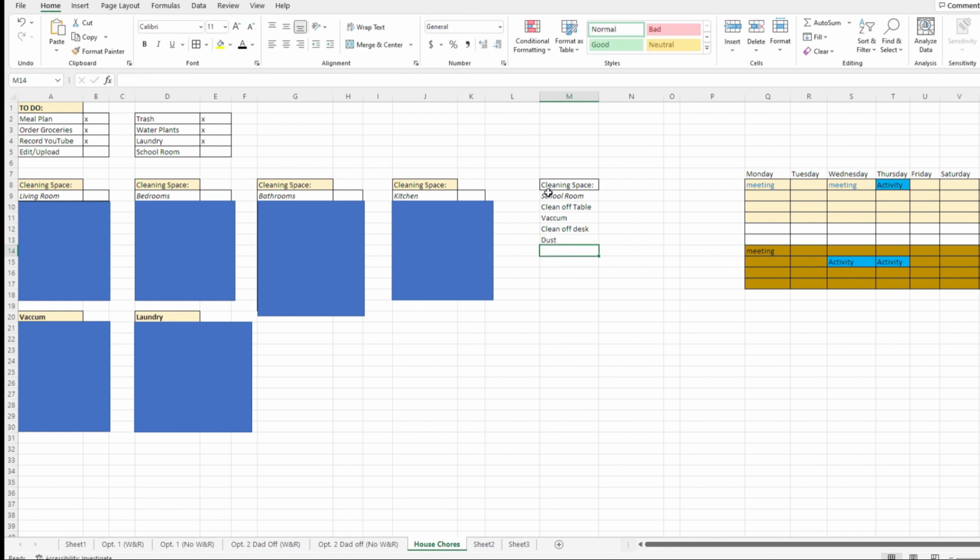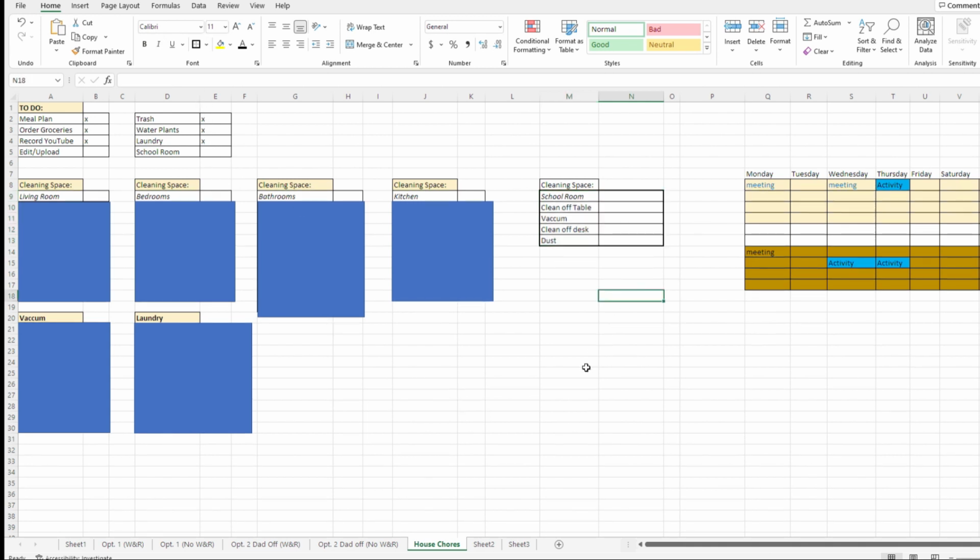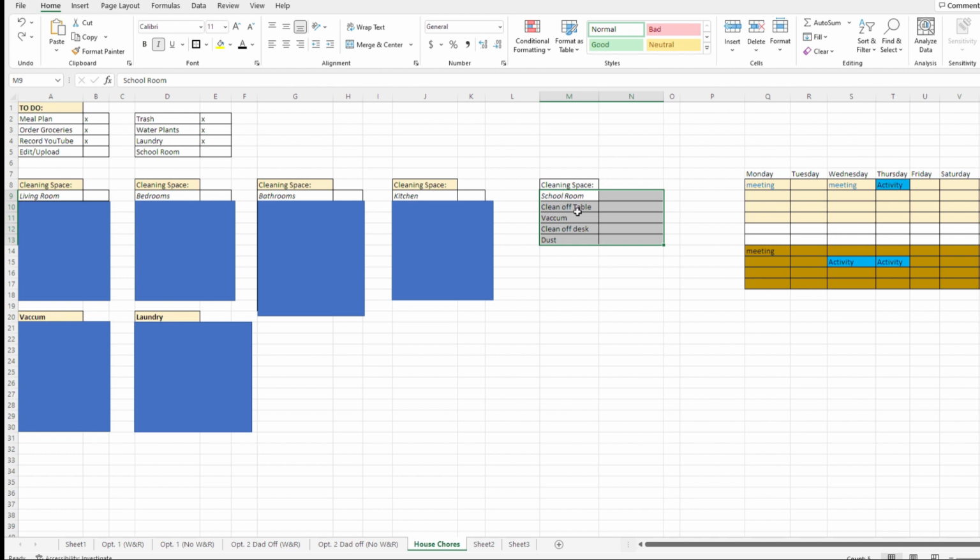Now I could come up with more things that I could do in this room, but just for time purposes, I'm going to go like this. Now I'm going to highlight this section. I'm going to come over here and I'm going to click this all borders. Now there is a drop down menu where if I only wanted to do like a thick outside border, you can see how that looks different. I could do that.